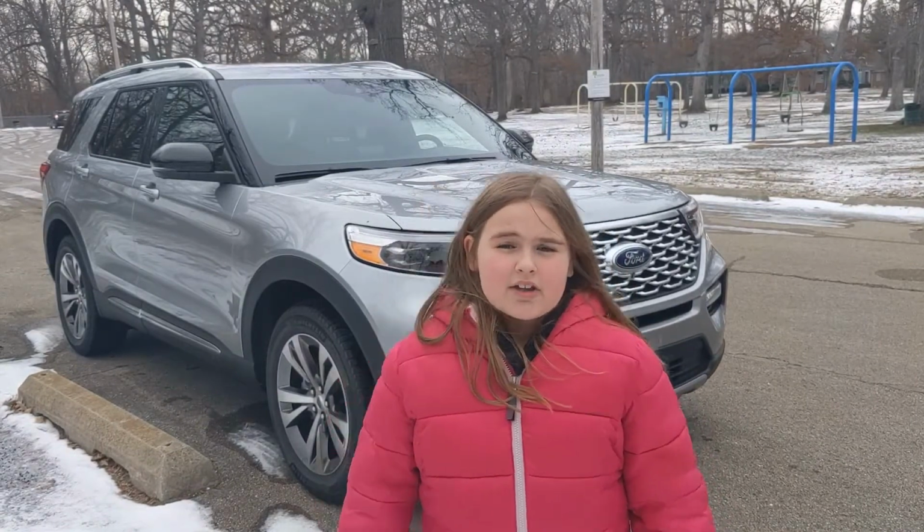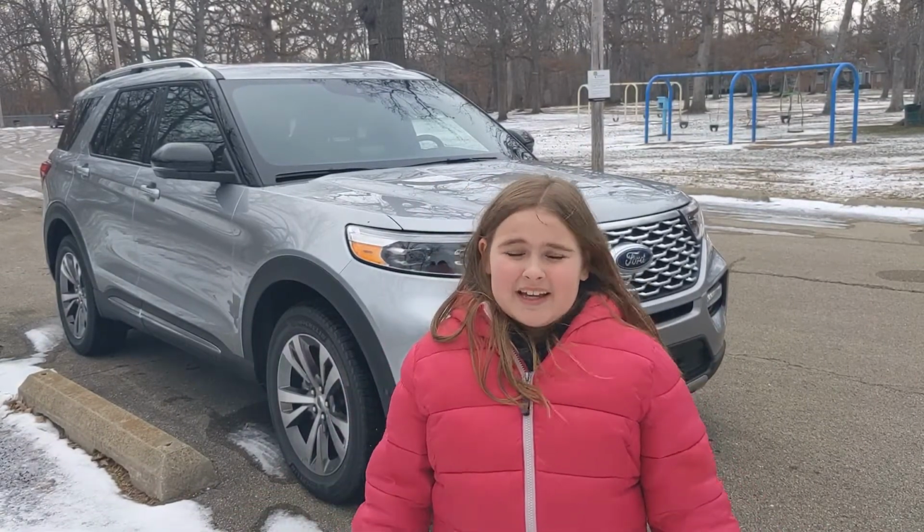Be showing you guys the all-new 2020 Explorer.